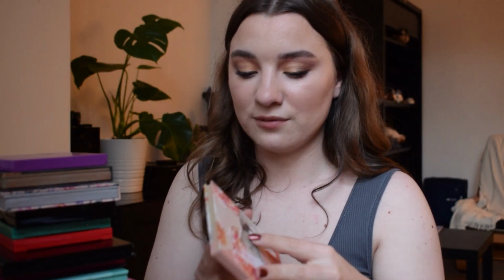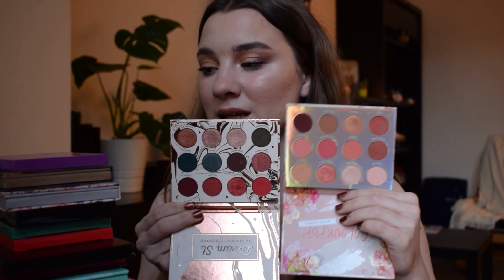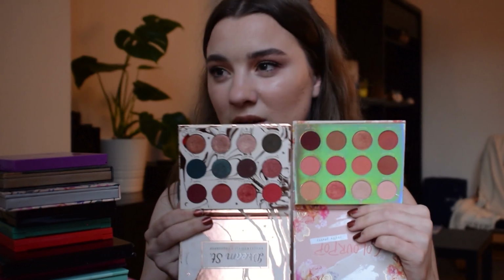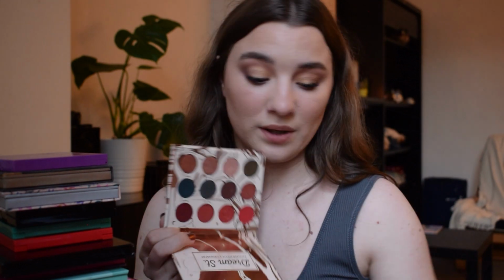Then Dream Street and Sweet Talk palette. Actually, I have depotted these palettes entirely together with some other palettes from Colourpop. So even though this looks like Sweet Talk and Dream Street, it isn't. It's a combination of Sweet Talk, Dream Street, Honey... I think no, not Honey. Just My Luck and the Main Squeeze palette. So yeah, I think I'm gonna donate these as well because I don't use them.